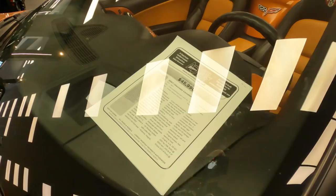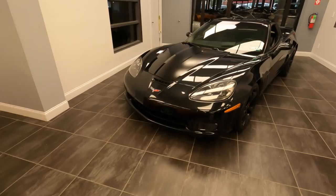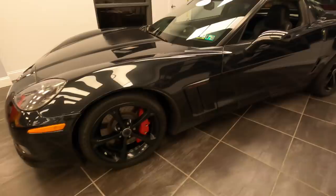$45,990, 12,900 miles on this thing from 2007. So if you're looking for that unique Corvette, this is one of them. Another really cool and unique C6. Back here is the Centennial Edition. This is a Grand Sport with red calipers. So this celebrated the 100th anniversary of General Motors.